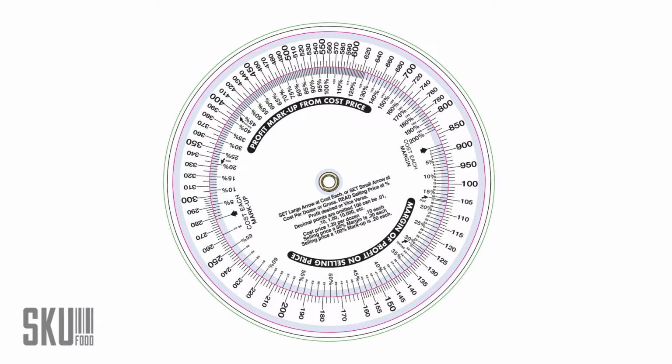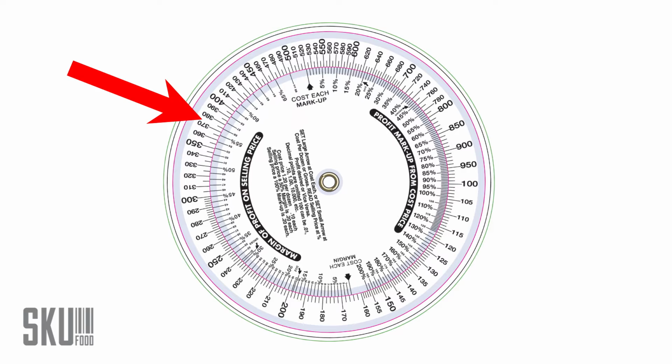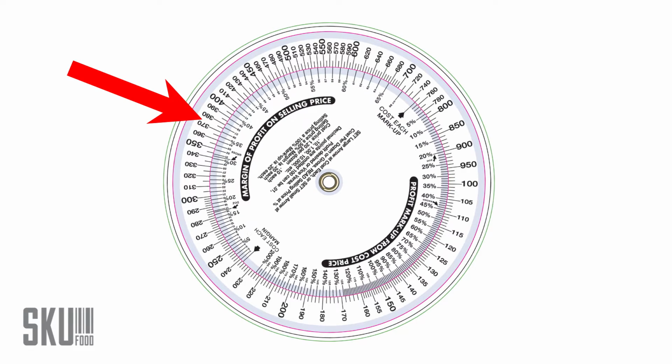Let's use a margin comparison. The retail price again is $3.75, so on the outer wheel you're going to locate $3.75, or 375. The margin this time is going to be 35%, and you're going to use the margin of profit on selling price portion of the inner wheel. So you're going to take 35% and line it up with $3.75.